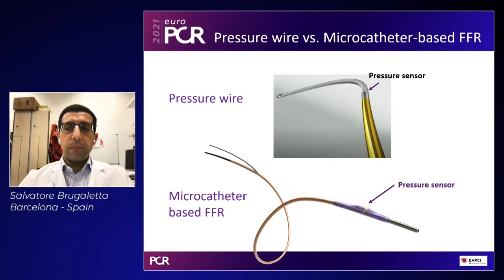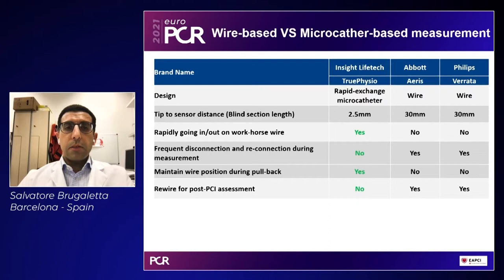This is not the only difference between these two technologies, but there are also other differences which make the microcatheter-based FFR easier to use, like for example the fact that we can go quickly in and out by using our workhorse wire. The workhorse wire is always in place, so we don't need to recalibrate the wire. And also making a pullback is quite easy, because we just need to pull back the microcatheter, but we don't need to move the wire position. It's also quite easy for example for making a measurement after post-PCI, so we can go through the stent, and we don't need to disconnect and reconnect the wire every time that we want to make a measurement.